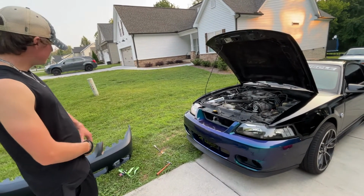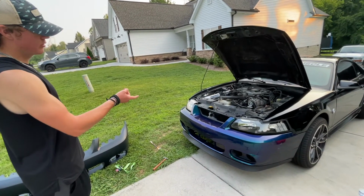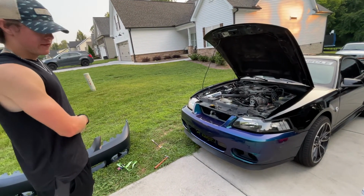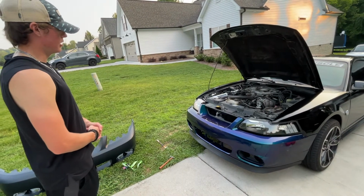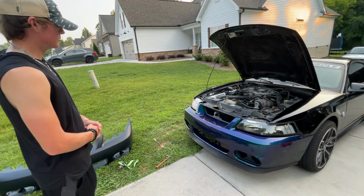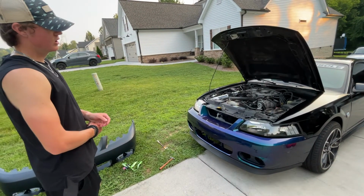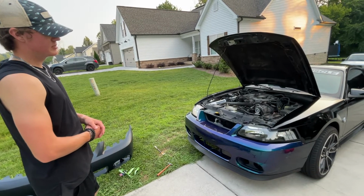So we're gonna put this one on the car right now because it's only black primer, but it'll match better than this purple chrome color. And that one's dirty as shit, and I don't want to put it back on right now. So that's what we're gonna do. Don't know how it's gonna look, but it's not broken on one side, so at least it'll be held on by more than zip ties.